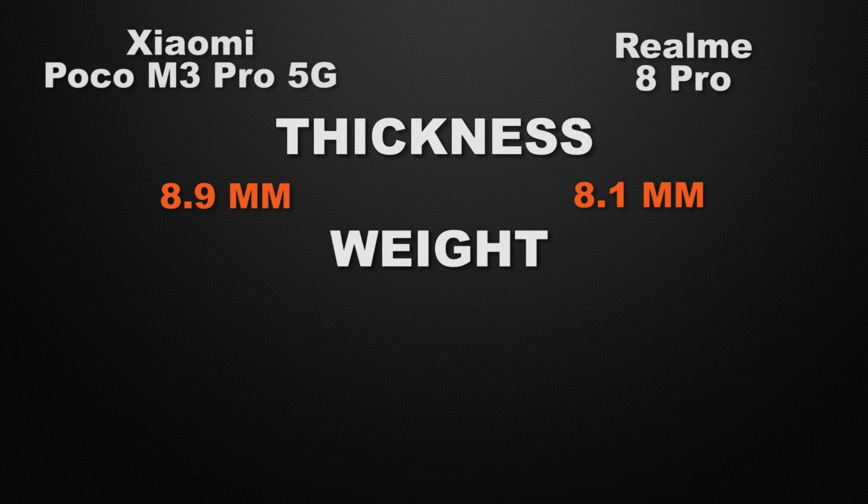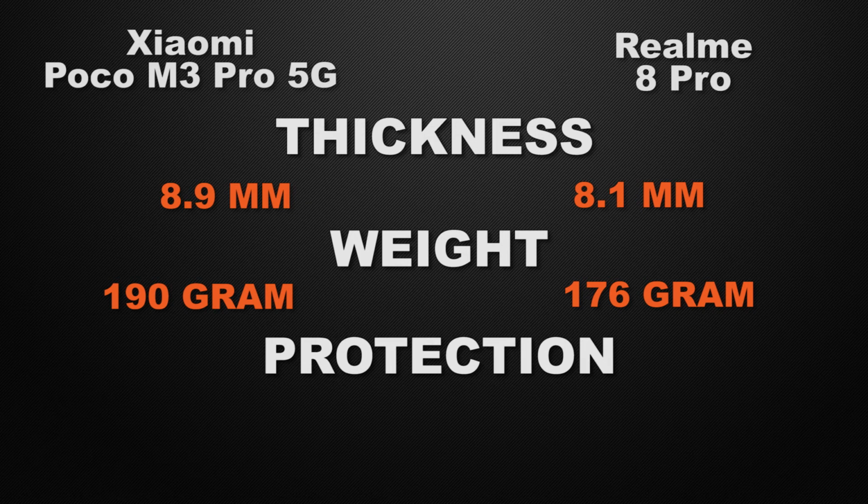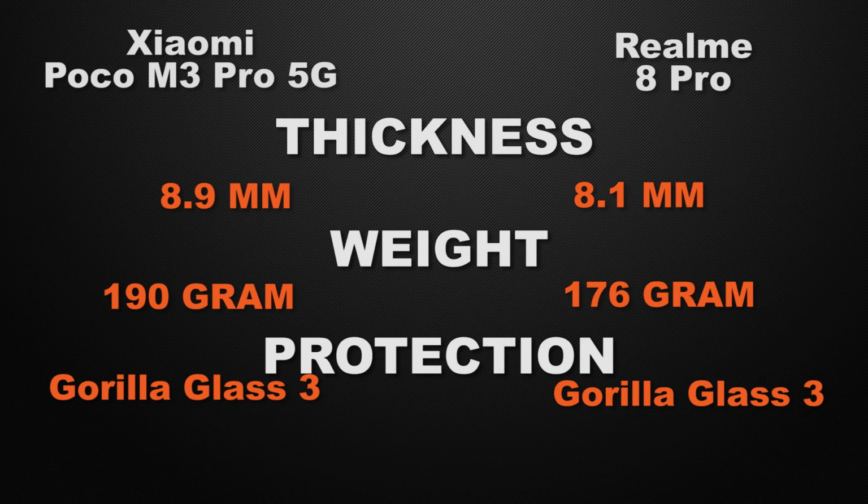Talking about the weight of the devices, M3 Pro comes with 190 grams of weight, whereas 8 Pro has 176 grams of weight. So clearly the winner here is 8 Pro because it has a lighter body weight. And about the protective glass of the devices, M3 Pro has Gorilla Glass 3, whereas 8 Pro has Gorilla Glass 3. So it's a tie because both of the devices can give you the same protection.